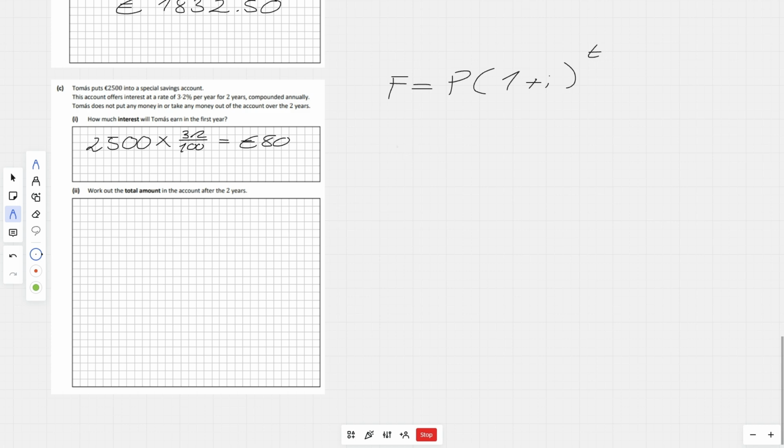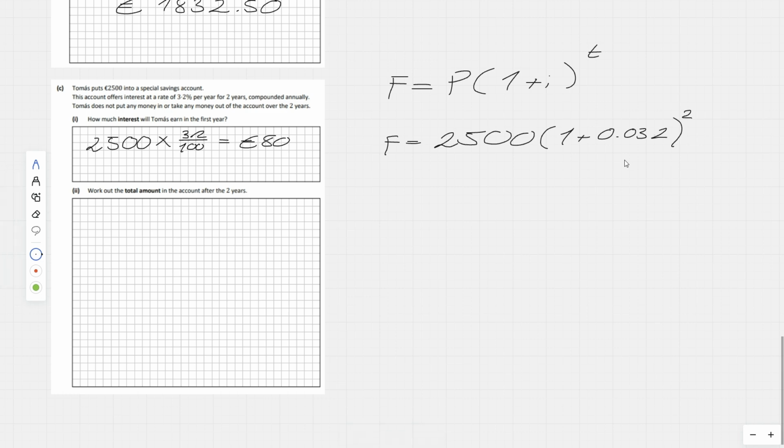So we're just going to fill it in. Final value is what we're looking for. Principal is 2,500. Then 1 is going to be 1 plus interest. Now, interest we have to put in as a decimal, which will be 0.032 in this case. The power of t will be the 2. That's our time. So we have to be careful whether we're compounding annually or compounding monthly. If we're compounding monthly, there are 24 months in 2 years, so we'd put the 24, but because it's annually, we'll just put the 2 here.